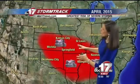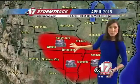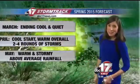Here is where we normally see storms in April. They tend to start ramping up in April through the middle and end of the month. And then as we head into May, that tends to be our stormiest month. And we think this year that is going to be true. In fact, we would expect the better chance of severe storms in May and into the first couple weeks of June as we continue in that very warm pattern as we're heading into the summer months.